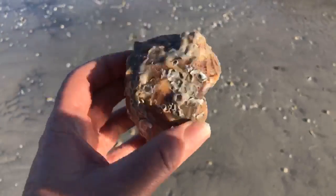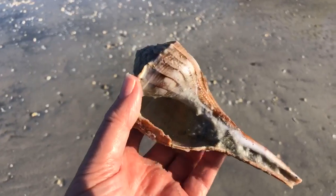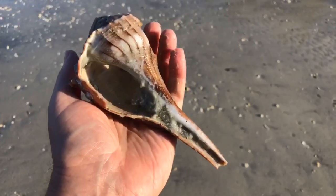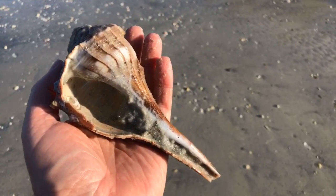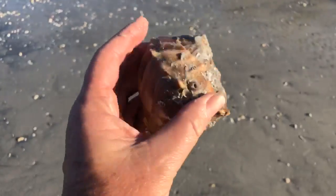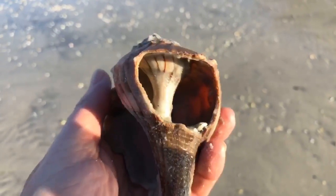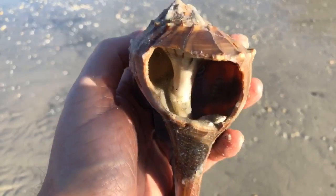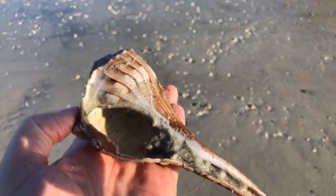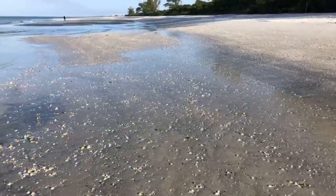Boy, that would have been an awesome find if that was in good shape. Still cool looking. I'm sure somebody will pick it up. Make a nice little conversation piece. And they get bigger than that, believe it or not, the whelks. Kind of neat looking in there. Somebody will take that home with them, I'm sure.